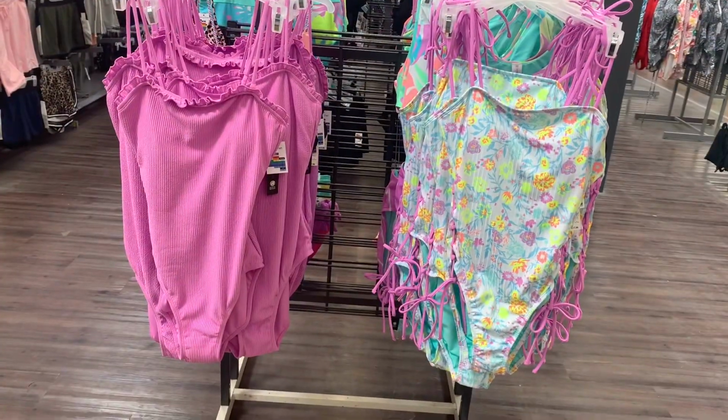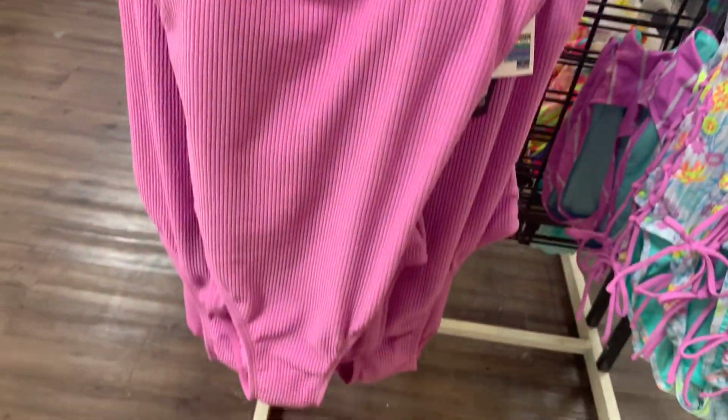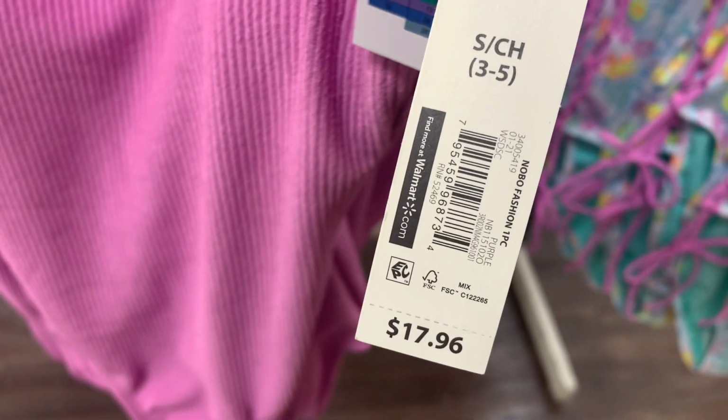Okay, they have some really cute ones here. This one on the left I've seen, the one on the right I haven't. This one is so adorable though. I just can't get over it. It ruffles at the top there and then like the little thin straps. It's No Boundaries, so it's size small to 3XL. And here's the barcode, it's $17.96.